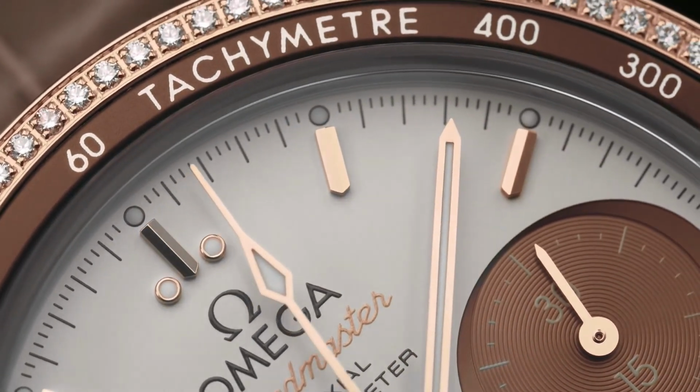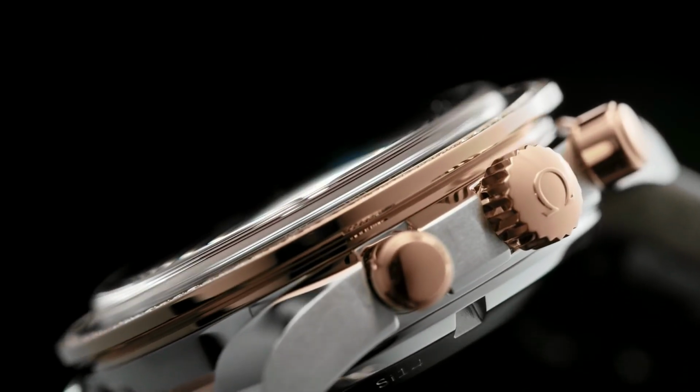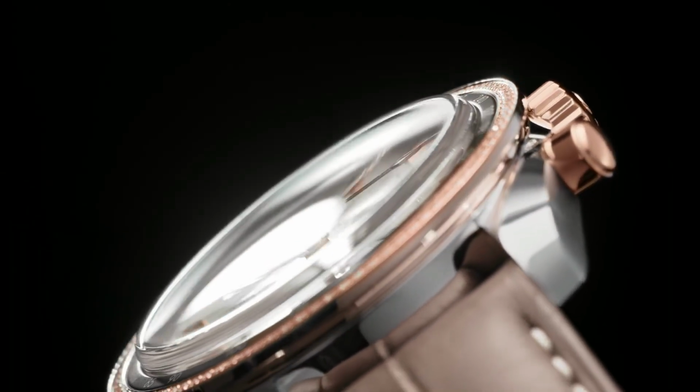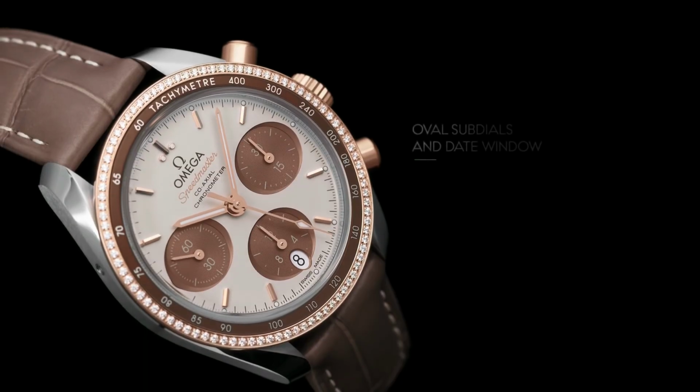Pull/push crown. Solid case back. Round case shape, case size 38mm. Bandwidth 18mm. Deployment with push-button release clasp. Water-resistant at 100 meters / 330 feet.